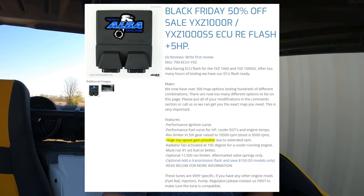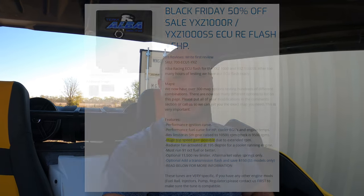It's an ECU flash to add more power and or more fuel and more timing to support all the other mods. But in doing that, they remove the rev limiter in fifth gear, so you can run this thing over 100 miles an hour at that point, and you will supposedly have the power to do it. So let's take a drive.